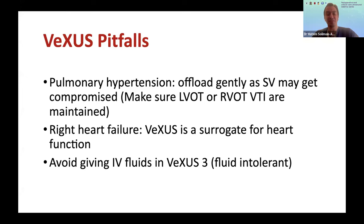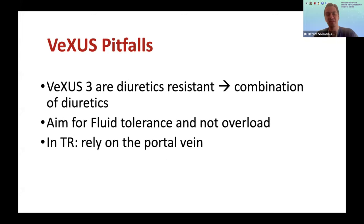Also, if you see a patient with VEXUS score 3, in any case, whether they are right heart failure or just fluid overloaded, I would not give them any fluids unless they have invasive hemodynamic monitoring, because there will be a higher chance of harm than benefit in this condition. It was also noticed that patients who have VEXUS score 3 are likely to be diuretic resistant. So these are the patients who would benefit from combination of furosemide, thiazides, and spironolactone and other combination of diuretics.